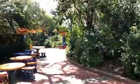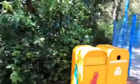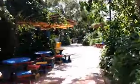That's funny. And that's nice. I can't go in. Yeah, this is a great little area for kids or adults who want to pet some animals. It's like a little petting zoo.